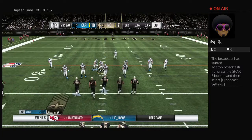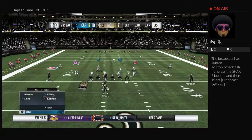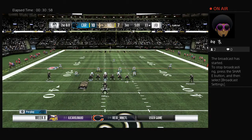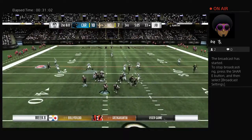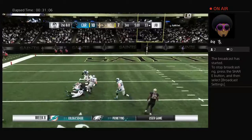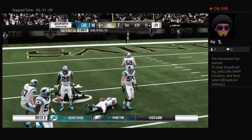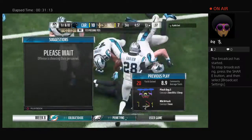Here we go. Throwing now is Breeze. Oh, a battle for it here, and this will be caught. He had the touchdown earlier. This one's going to get him a first down.